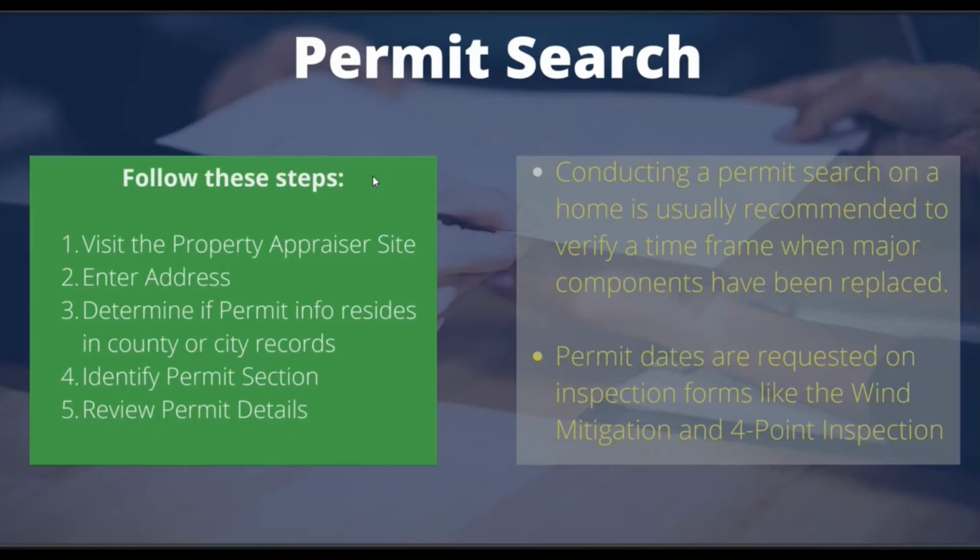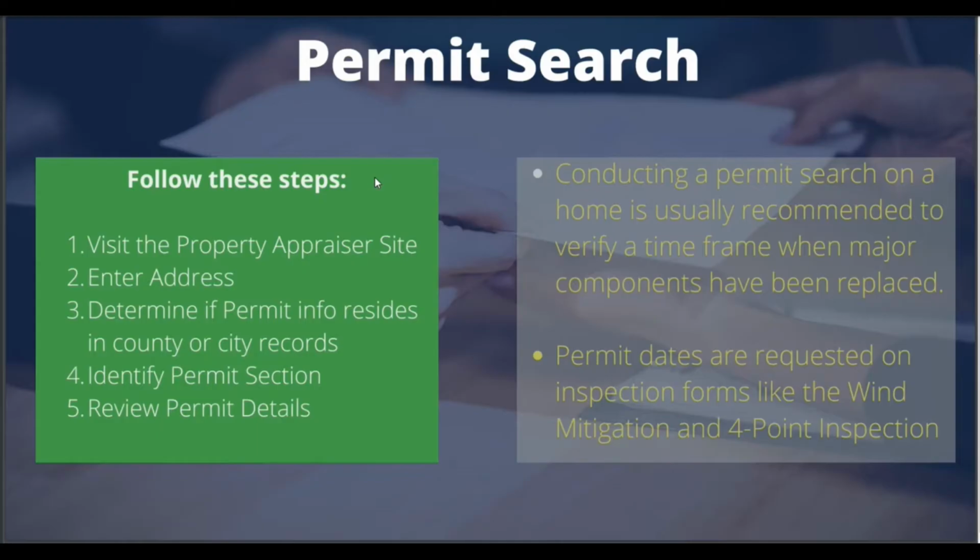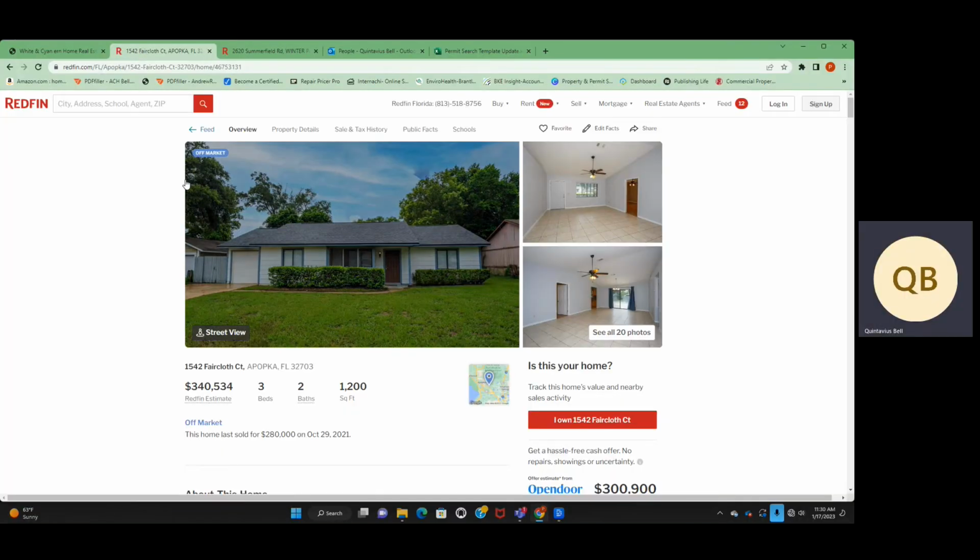So let's get started with our online property permit search. We're going to follow these 5 steps. Number 1, we're going to visit the property appraiser site for the county. Number 2, we're going to enter the address in for the property. Number 3, we're going to determine if the permit info resides in the county or city records. 4, identify the permit section. And 5, we're going to make sure that we're in the right place to review the permit details. Let's continue. I have 2 particular properties that I've chosen in Orange County, so it can make the process very easy to show you an example.